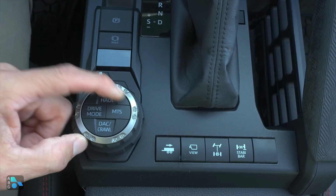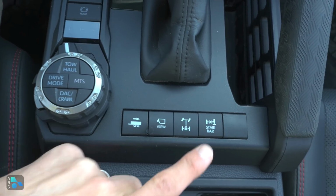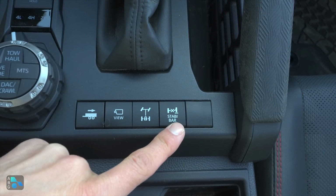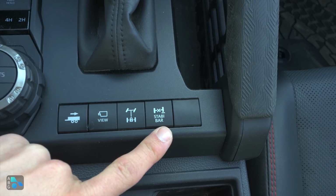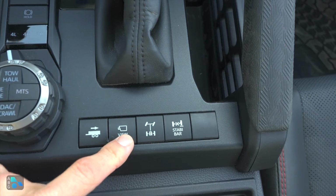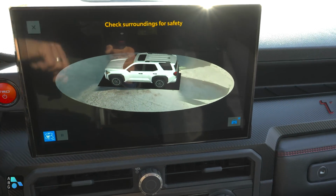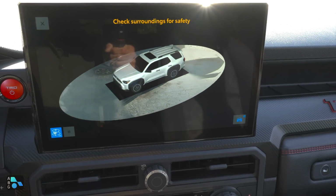You rotate around through those options with that dial and you select what you want to rotate through by pressing those buttons. We then have the stabilizer bar or sway bar disconnect feature, something we've seen in Jeeps for a while. We now see that here. Rear locker, no front locker, 360-degree camera.